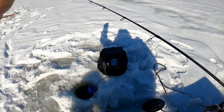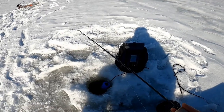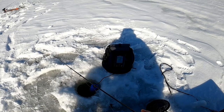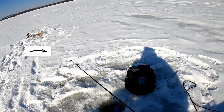Just missed a big bite a little earlier. Just dropped it right back down. See if the fish is still around.